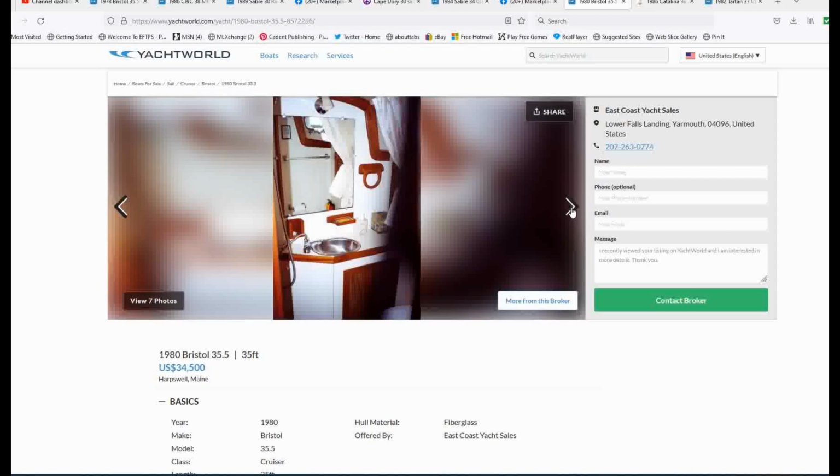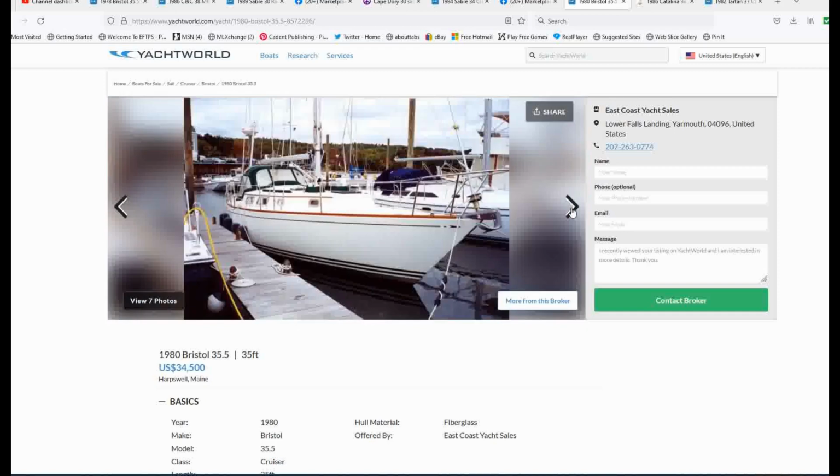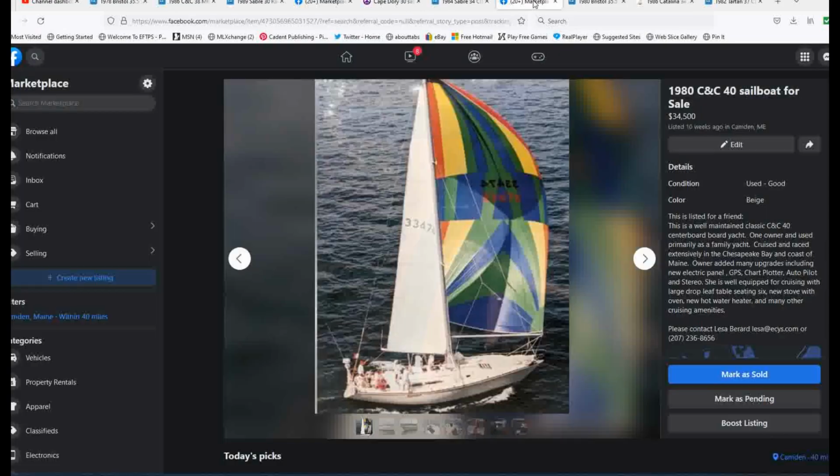So coming in at number 8 is a 1980 Bristol 35.5, a sharp looking boat. I think you go for this. If you like a classic cruiser, you can race and cruise this thing. Coastal cruiser, take offshore. It's a full keel. You go anywhere.